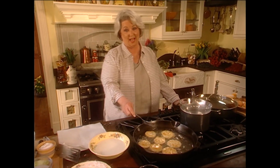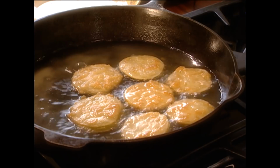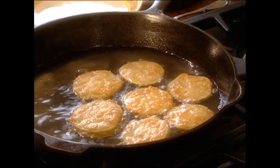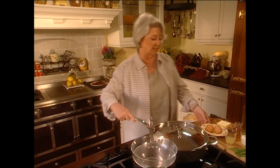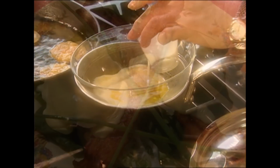That grease and flour, it ain't got no calories in it. While these are browning off, I'm gonna go ahead and start on the hollandaise. This is a great little recipe. It's no stress, no strain. We're gonna start with 2 fresh egg yolks.